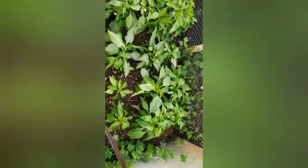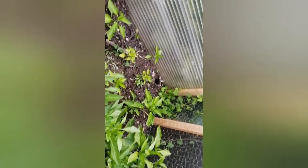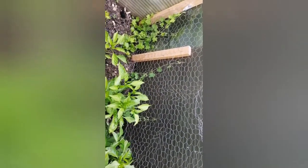Here in the pepper bed, they're doing really well. I have some fruit that are setting in these that my neighbor gave me. I don't remember the variety. I think some kind of orange sweet pepper. And I have some Hungarian wax peppers over here and some Marconi red, which I'm not sure where they are. I think over there in the corner, the smaller ones. So they're doing well. They're coming along. I haven't weeded in here yet.